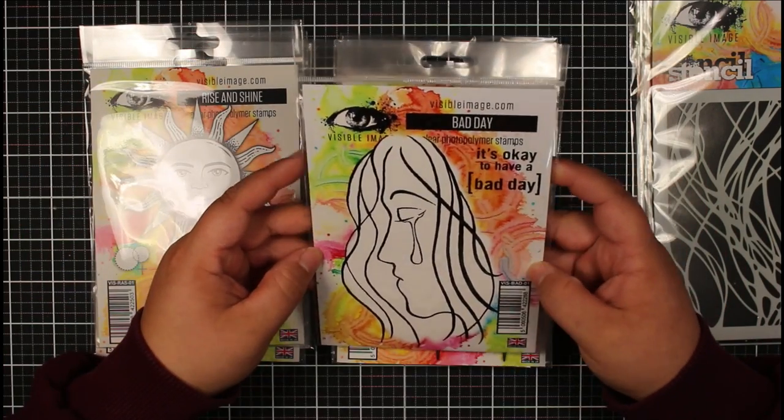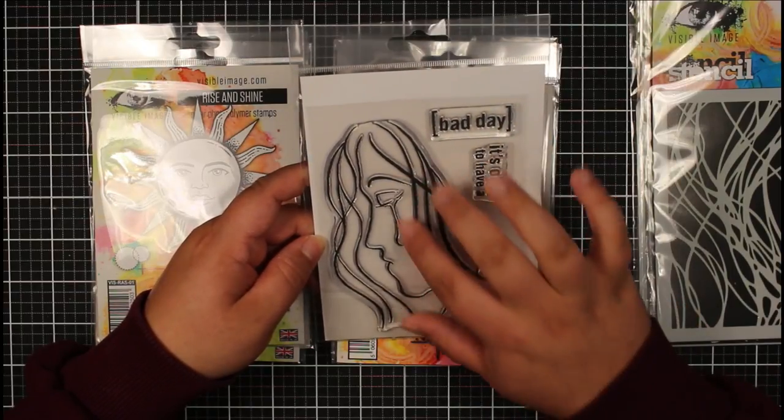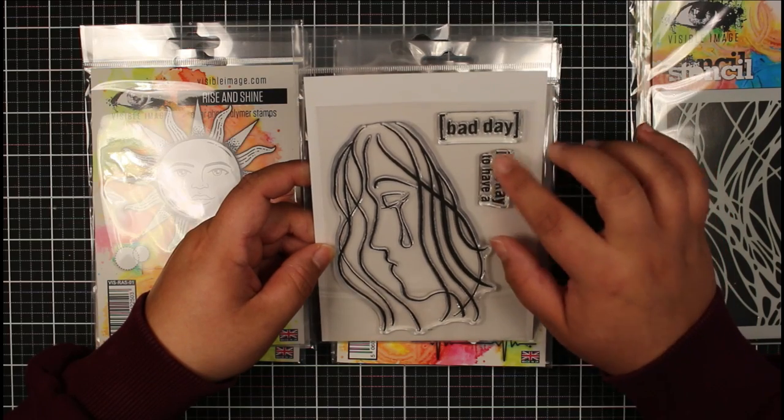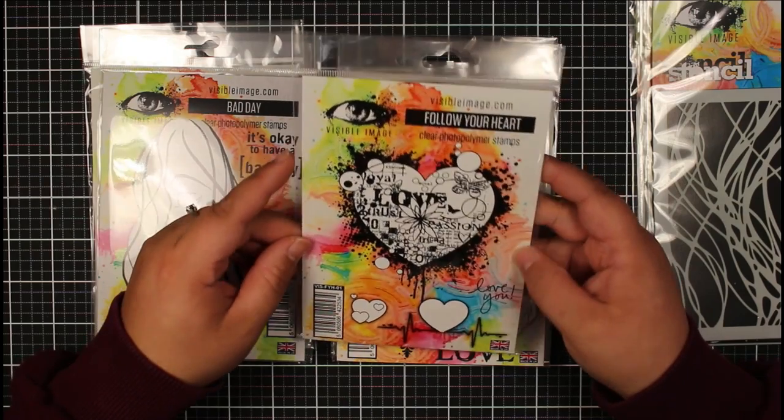This one is called Bad Day, and this is made up of three stamps. We've got this really big face here where they are crying, and then we have two sentiments. We've got it's okay to have a bad day. Then we've got Follow Your Heart.